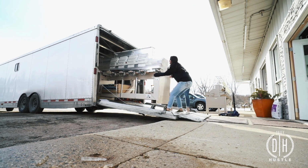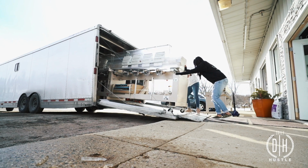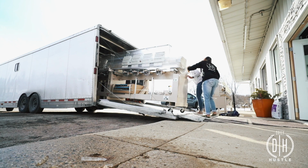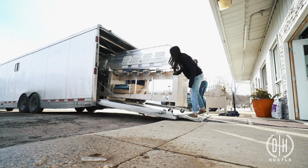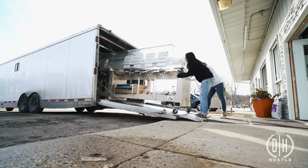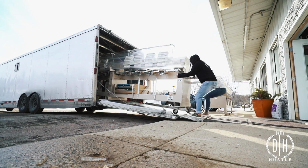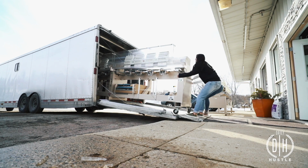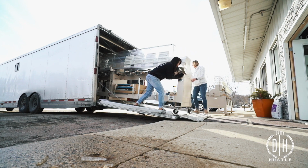Are we going still? It's not gonna go too fast. Oh shit, people. Oh shit. Oh, we're stuck. We're gonna get stuck right there. Okay, let's go that way. God. I'm so weak. Can I just like push it? Take a break.